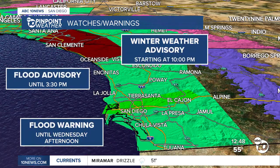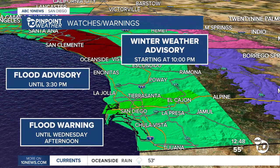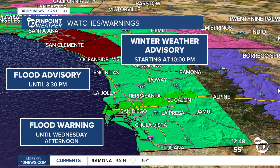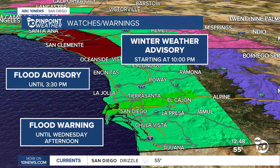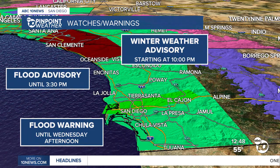This light green, this teal, is this flood advisory. We have it in effect for most of the county until 3:30 this evening, but we've just continued to see that be extended. So of course there is a chance that that is going to last through the night tonight, given just how much water we are expecting to see.